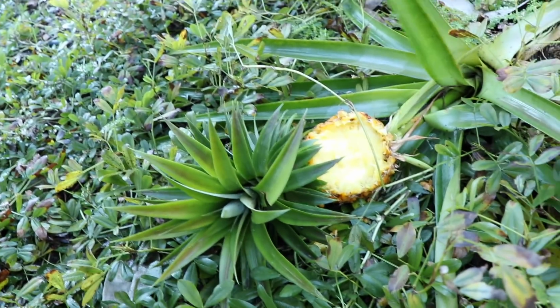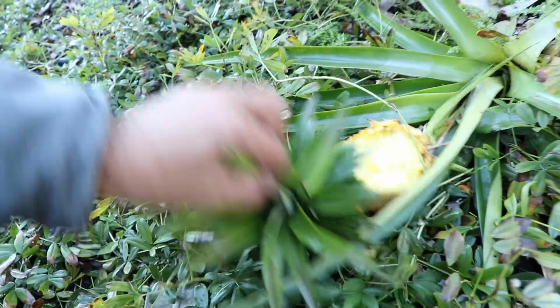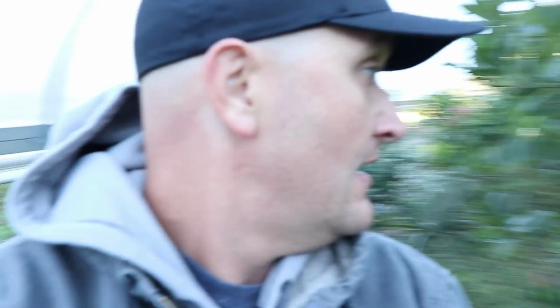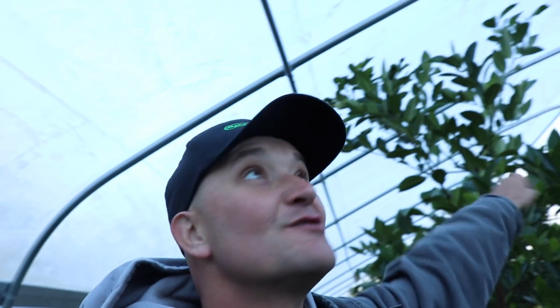Son of a gun! So this is what happens when you don't get to your pineapples fast enough. Looks like the coon beat me to it. Unfortunately, I do not see any frost underneath here. Although, where this jackfruit's touching the roof right here, it does not look too happy. So I'm sure it was touching right where that frost was.